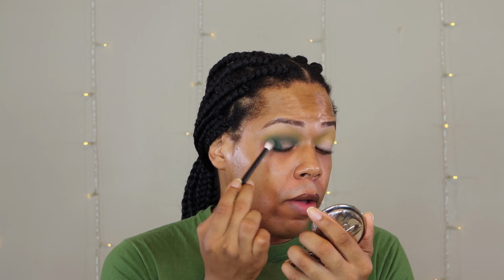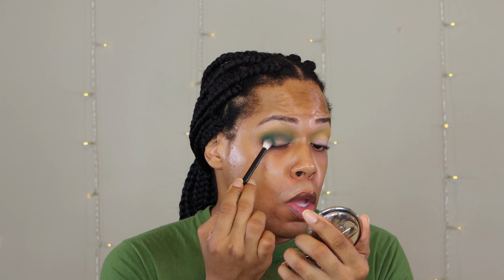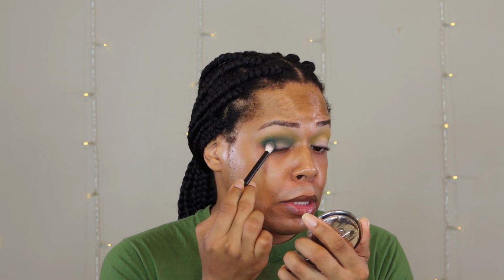So if you have a fair, medium, light complexion, you may only have to do that once in the outer V. You tan, dark, deep like myself, you might want to do that outer V twice. Be right back after I do this on this side.